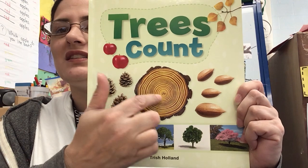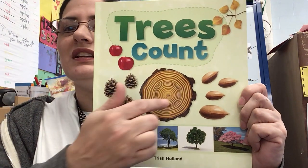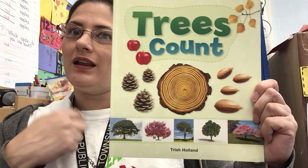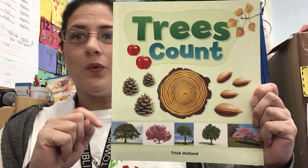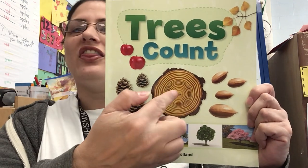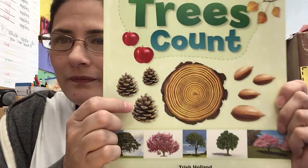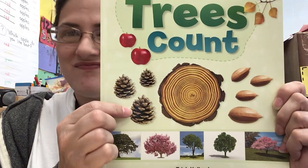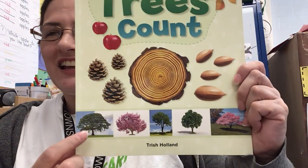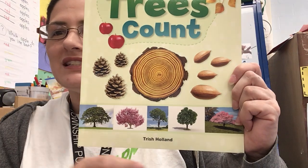And each one of these circles or rings tells us how old the tree is. Because when we get older, we get an extra candle on our cake. But when trees get older, they get an extra ring around their trunk. What are those? Pine cones. And here are different trees in different seasons.